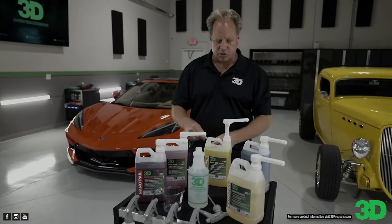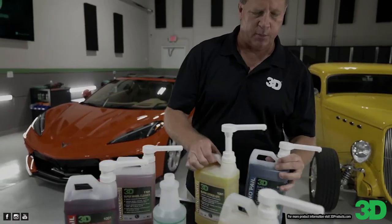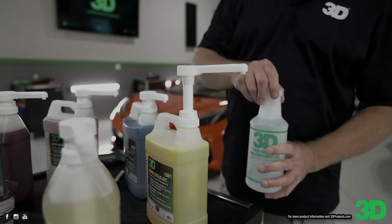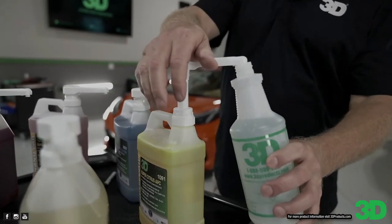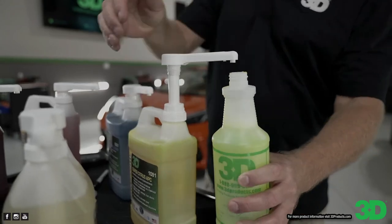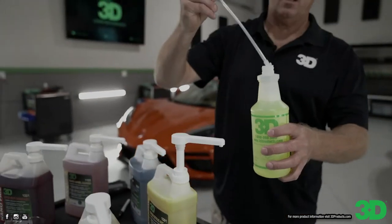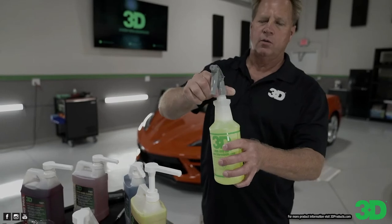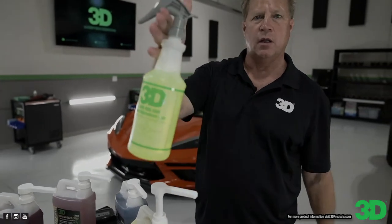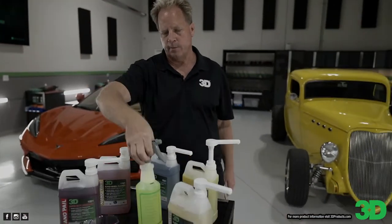So let me go ahead and just mix one of these up. I'll bring this over here to get it closer to you. Okay, so this is the Super Citrus All-Purpose Cleaner. So just kind of lodge that up against there. Pump down, add your spray head, and you have a uniform mixture of the right concentration for this product. Boom, done. And you know what's nice about that?